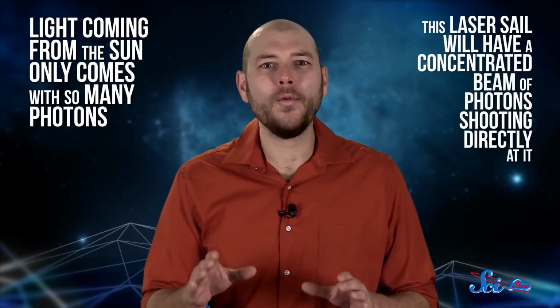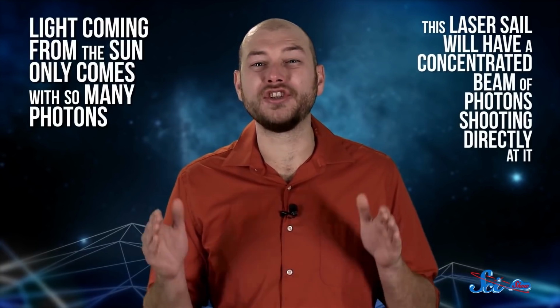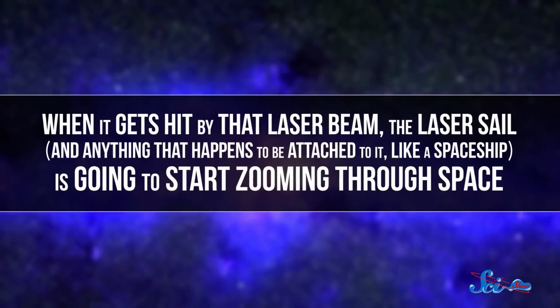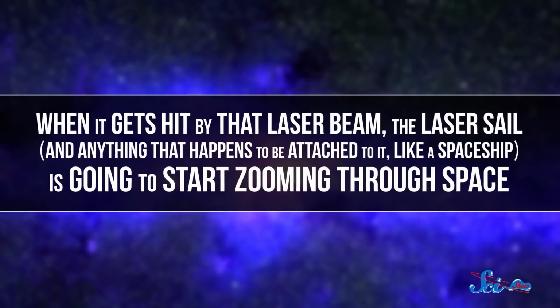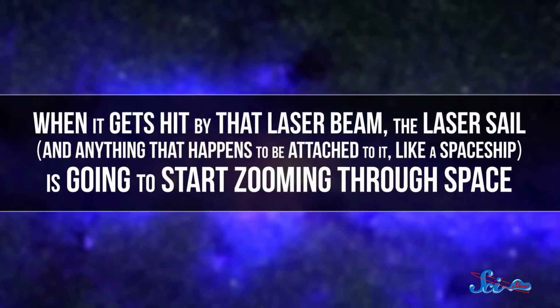laser sails. See, solar sails are limited because the light coming from the sun only comes with so many photons. But this laser sail will have a concentrated beam of photons shooting directly at it. It's the difference between a sprinkler and a fire hydrant. When it gets hit by that laser beam, the laser sail, and anything that happens to be attached to it, like a spaceship, is going to start zooming through space. A ship using a laser sail wouldn't have to carry as much fuel, which would mean that it could have a much lower mass. It could also, in theory, go very, very fast.